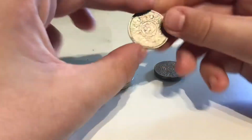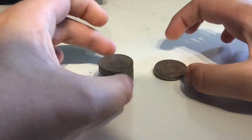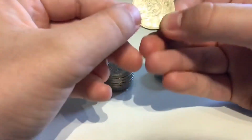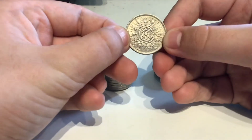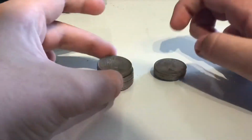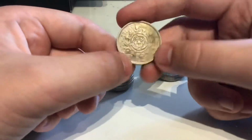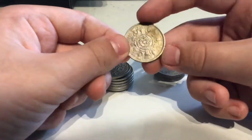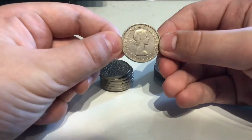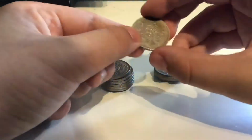Then we have a 1956. It'd be interesting if we actually get all of these are Elizabeth, which I think it looks like they're going to be. 1966 here. There we go. So these are just standard cupronickel, while of course America was still using 40% silver in the half dollars. We had already made the switch by the 1920s for the most part. There we go, so that is a 1957.